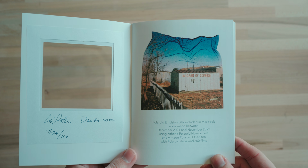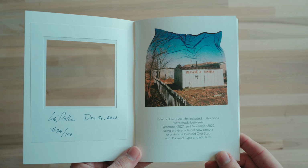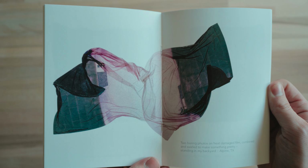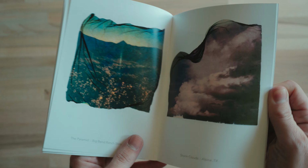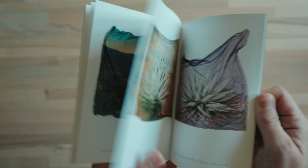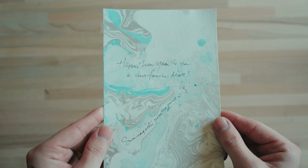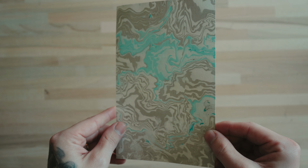We'll start with this zine by Liz Potter, Memories of the Future. This is an entire zine full of Polaroid emulsion lifts by Liz Potter. If you don't know Liz's work, check her out on Instagram. She's a great artist, and I'm always enjoying seeing her and how she shares her work. So when she released this Polaroid emulsion lift zine, I had to pick one up. She was kind enough to include this print in there as well as a gift, which was just really kind of her.